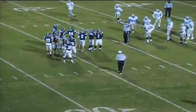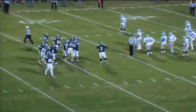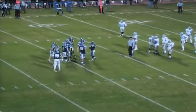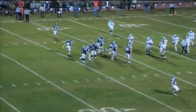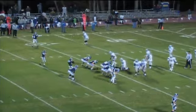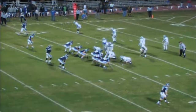And is tackled by number 24, DeAndre Mitchell. Candler is down at the Manchester 20-yard line, which means it's 1st and 10. So another big gain there for Candler, who's taking an increased role in the running game here in the second half. First and 10 from the 20, 6:40 left in the third quarter.